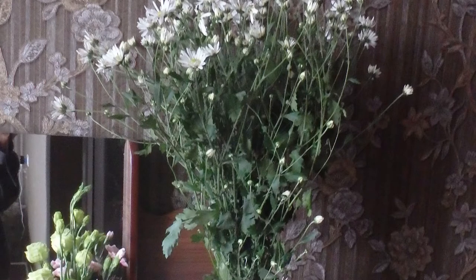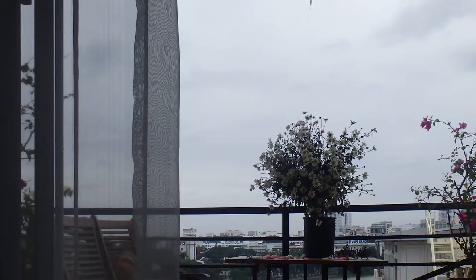Ew. Our balcony's looking prettier and prettier. We found some cushions. So romantic. The white flowers.